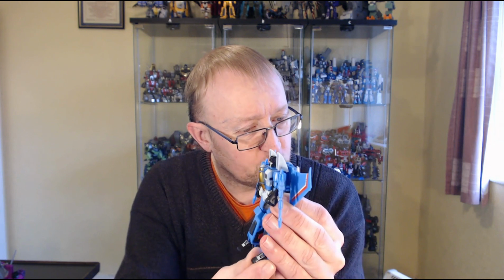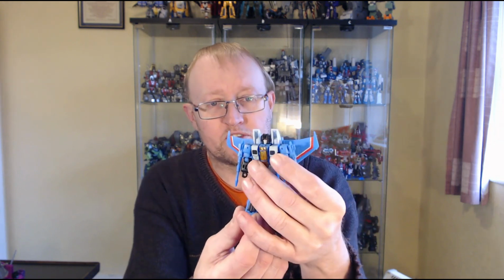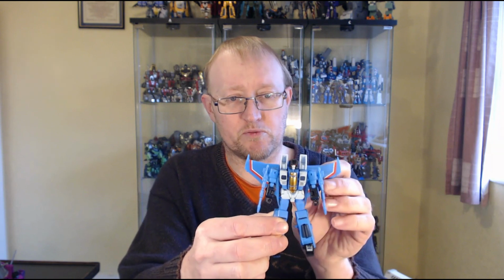The best bot I got in January: NewAge H14 Leviathan. It's their version of Thundercracker in Legend Scale. This thing's absolutely amazing. Thundercracker is my seeker of choice. This mold is basically a masterpiece in miniature. I've got the Maketoys Lightning, and this is basically a scaled down version of that. It's very similar in both colour and aesthetic, and the way the transformation works for the most part.